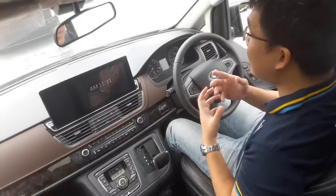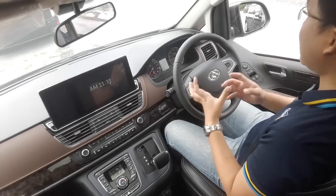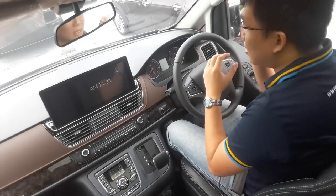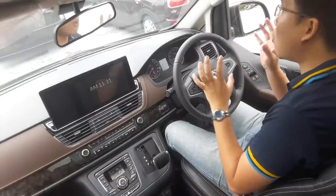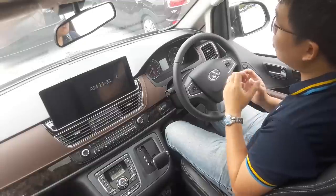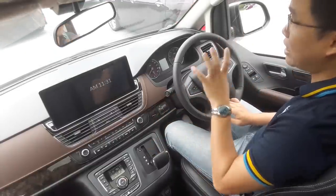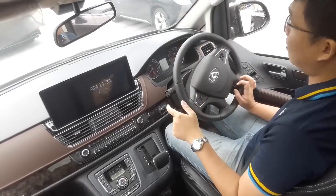But the flip side is that there are times when you catch this engine in a flat spot, whereas you rarely catch the Starex's engine in a flat spot. So the Starex pulls better, but this one pulls more refined, lah, if you like, okay? Also, the Starex being a diesel engine, you get that diesel fumes when you're standing around it. This car does not have that, right?